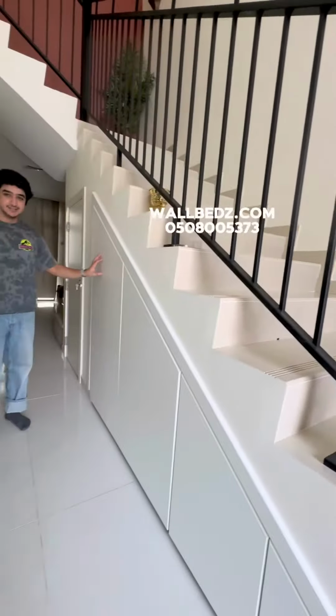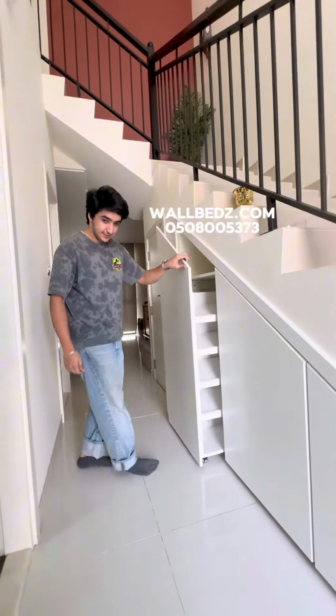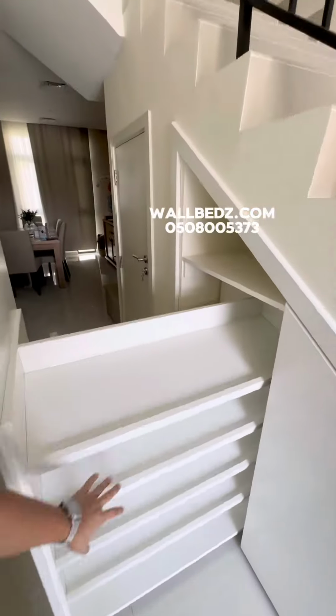Our clients asked us to create staircase storage for their shoes and other stuff. So we built them two sliding shoe racks and two cabinets, everything they needed, all in one smart design.